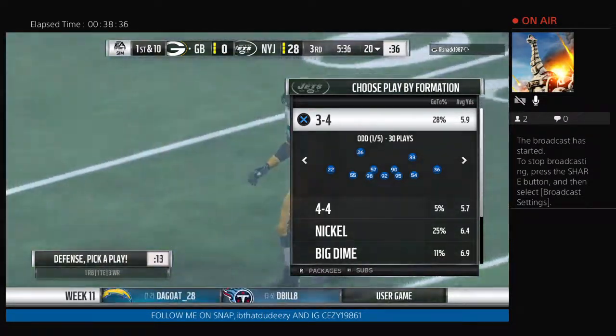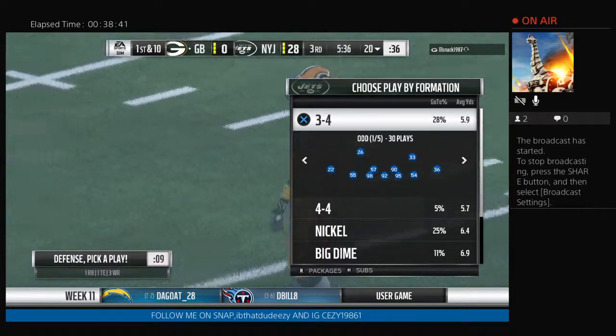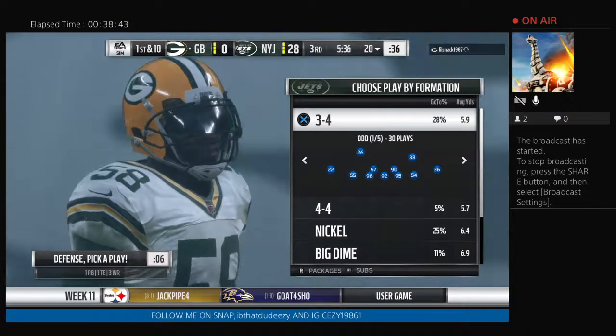And Green Bay getting ready to go as they take the field. They've got to dig down deep. I mean, they need something right now, really anything to cling on to. This offense has struggled.